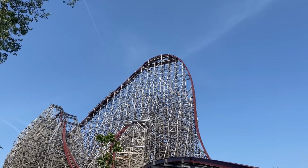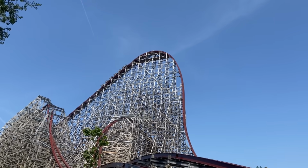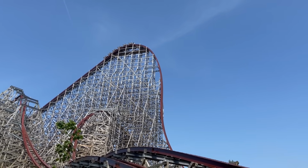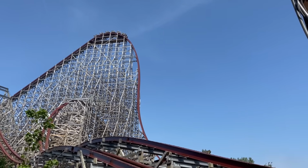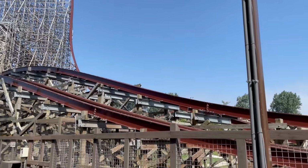If you've watched my review on Steel Vengeance, which is the video that came out before this one, you would know that I think this is an absolutely perfect coaster. I gave it a 10 out of 10. And the fact that it's at number 2 is just absolutely insane. That just shows how insane the coaster lineup at Cedar Point is.